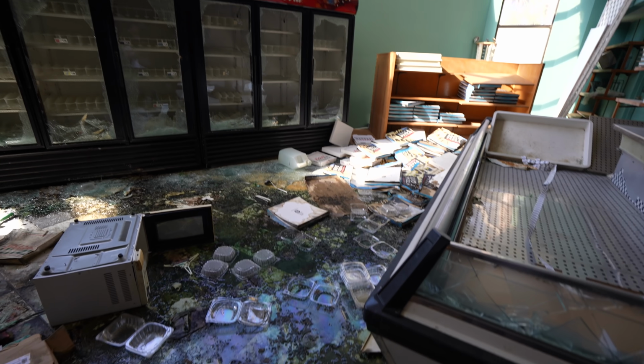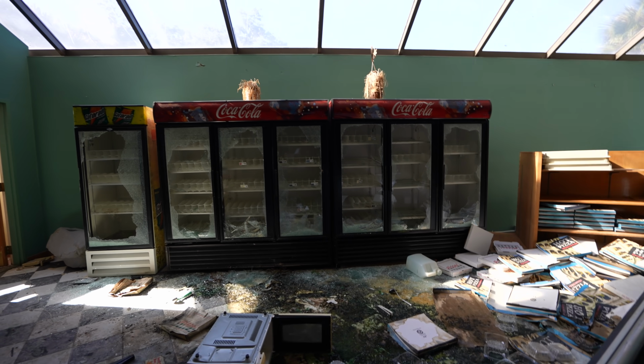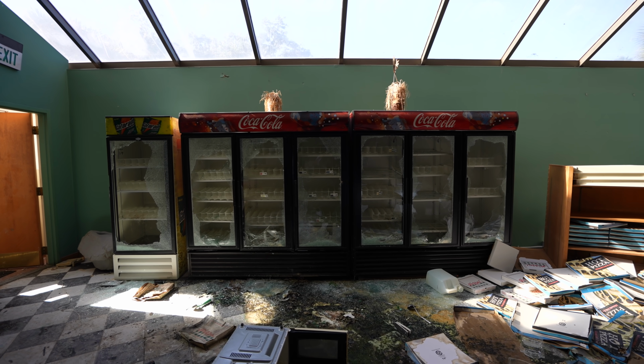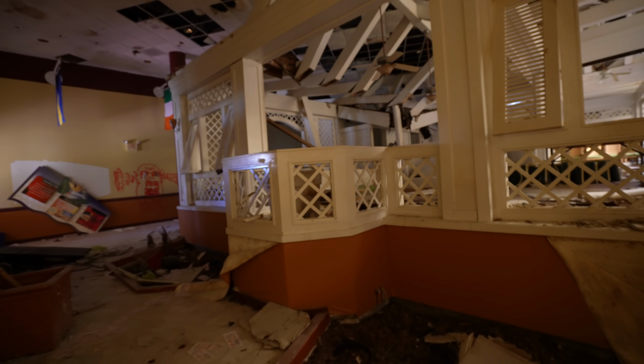Man, look at the water damage here. Just water collecting. The Coca-Cola machines, all smashed up. Look at this trellis. Oh, wow, look at that collapsing over there.